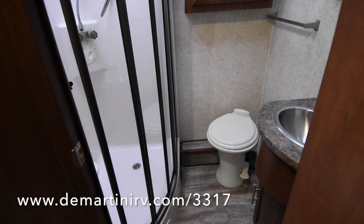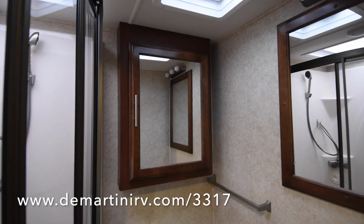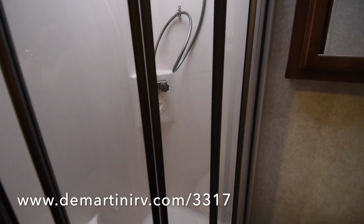Here's the bathroom. There's a full bathroom in the middle of the coach and another full bathroom with shower in the rear of the coach.